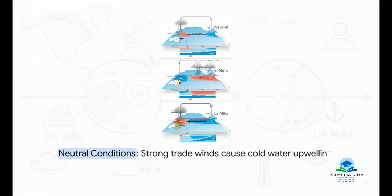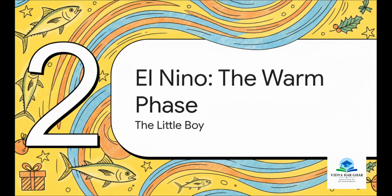We call this upwelling. It pulls up cold, incredibly nutrient-rich water to the surface, which is absolutely crucial for supporting massive amounts of marine life. So that's our baseline. That's the normal state of affairs. Which brings us to part 2, El Niño, the warm phase.